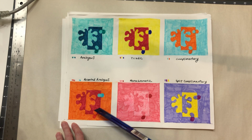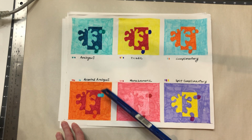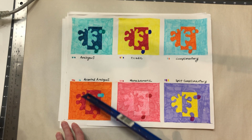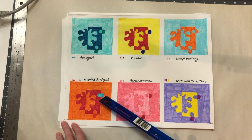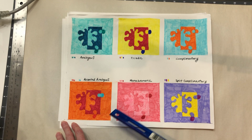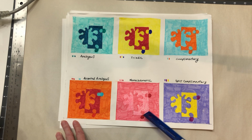You've got what we call an accented analogous. This was a cool tone analogous harmony, and this one is an accented analogous with a warm tone analogous, and then you've got some cool tones that are accenting it. Usually the accent will be a complement, because either you're going to have a warm tone or a cool tone, and then the opposite for the accent.